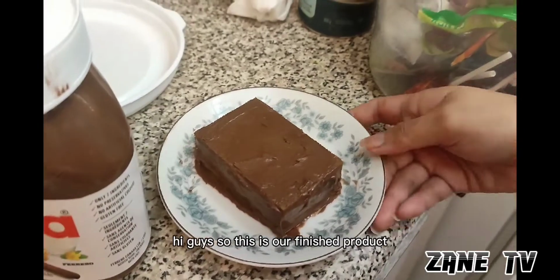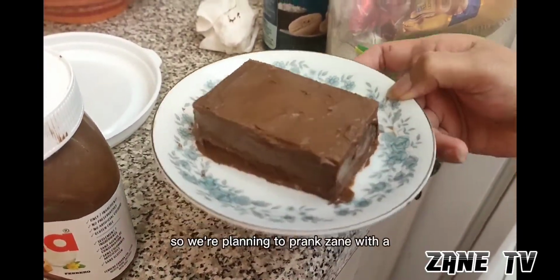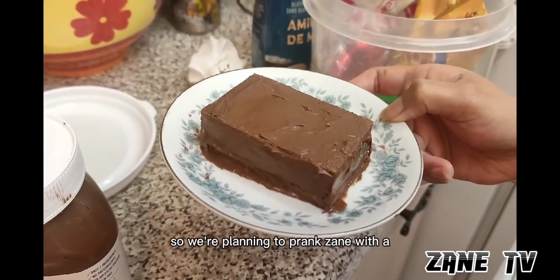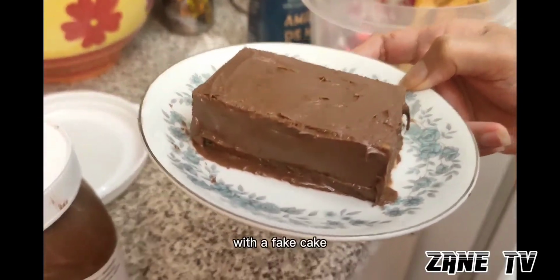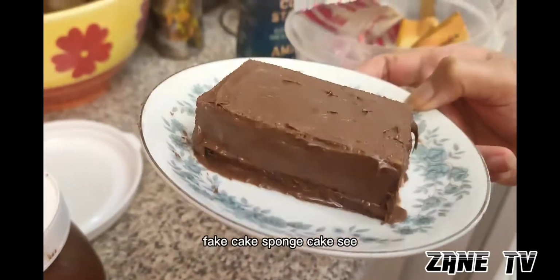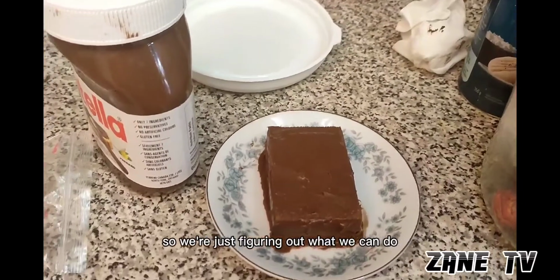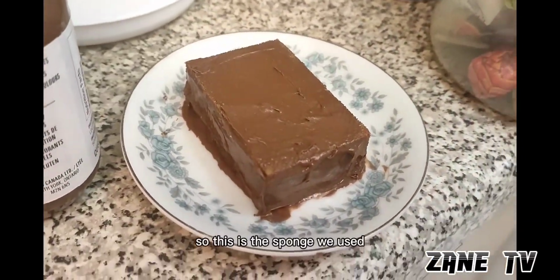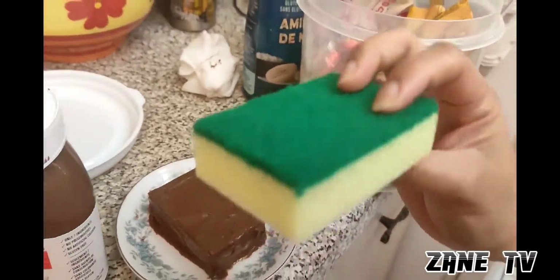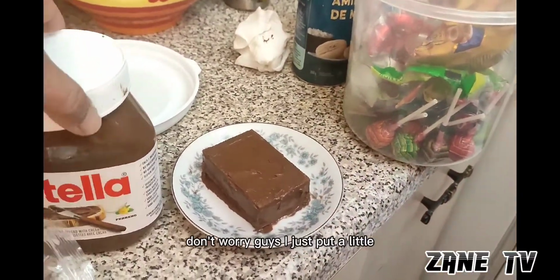Okay. Hi guys, so this is our finished product. So we're planning to prank Zane with a cake. With a fake cake. Fake cake, sponge cake. See? So we're just figuring out what we can do for the toppings. So this is the sponge we used. And then we covered it up with Nutella. Don't worry, guys, I just put a little.